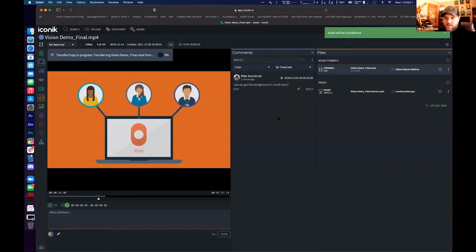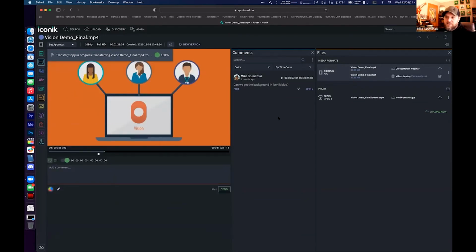Since I have a storage gateway running on it, we can move that file around, and we can keep track of the same asset across multiple different storages as a single entity. So when you are starting to organize this stuff and data lives in multiple places, I can see all the places it lives. Now you can see, hey, this lives in the Object Matrix webinar cloud storage. It also lives in my ISG.